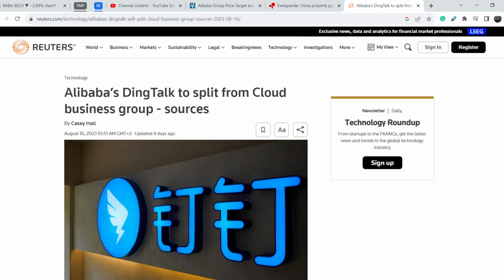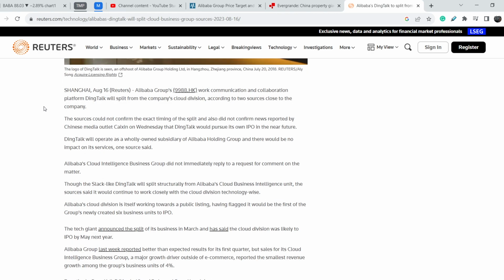But let me show you some bullish news. For example, this one. On August 16th on Reuters, you can find this. Alibaba's DingTalk to split from Cloud Business Group, sources said. And you know that back in May, I guess, or in March, Alibaba announced that they will split their business into 6 branches. And the main goal of this split is to focus deeply on these branches alone. And this might also be quite beneficial for the current shareholders.